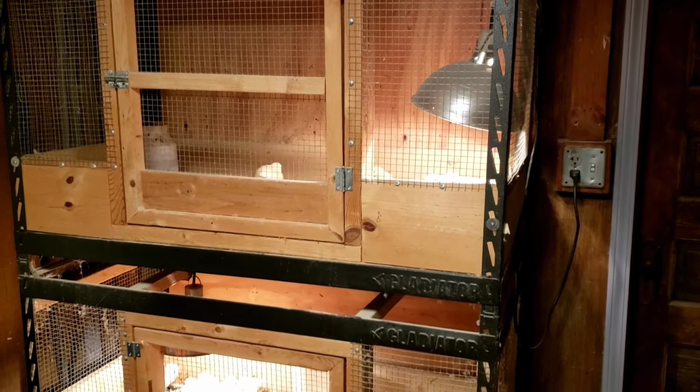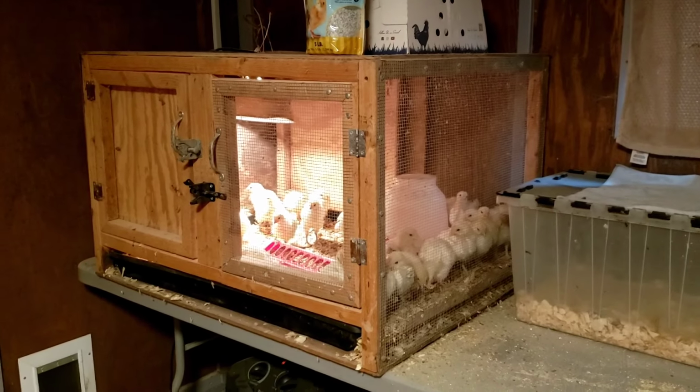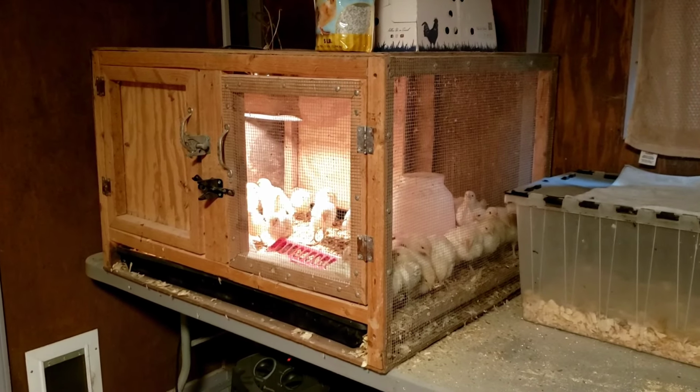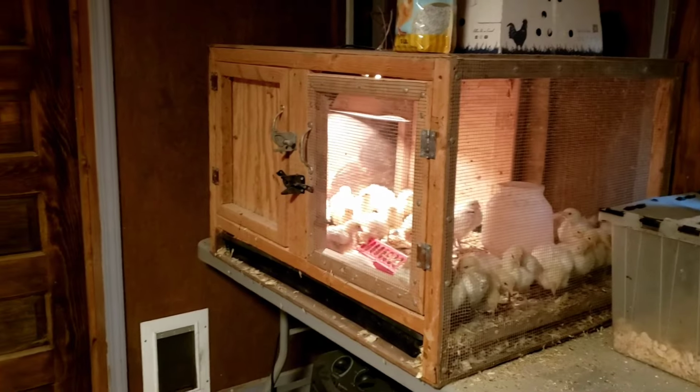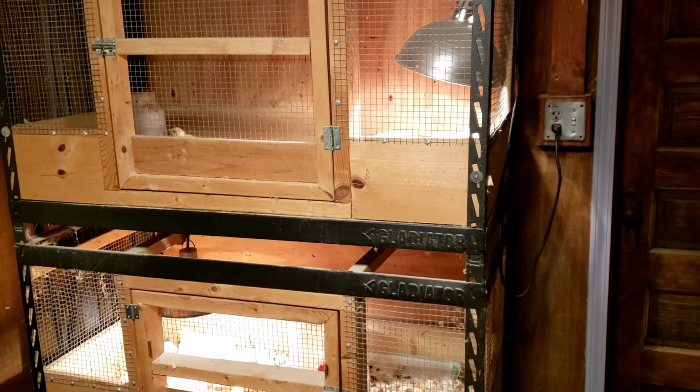And it'll be another 2 weeks before these guys move out into the bigger barn brooders. So that's kind of the rotation that I'm going to be observing, but it's definitely time to get this show on the road. So more on this here in a second.